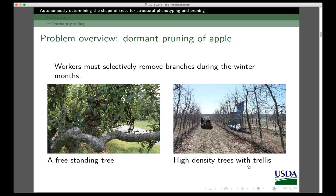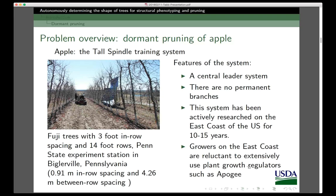And next slide, please. So I'm going to tell you in particular which system I'm using. The horticulturists are pretty intense about this part. It's a tall spindle training system, and it has one central leader or a trunk. They're considered no permanent branches, so in some systems you leave a permanent scaffold on the bottom, and this is not one of those. And on the East Coast, this has been actively researched for 10 to 15 years.